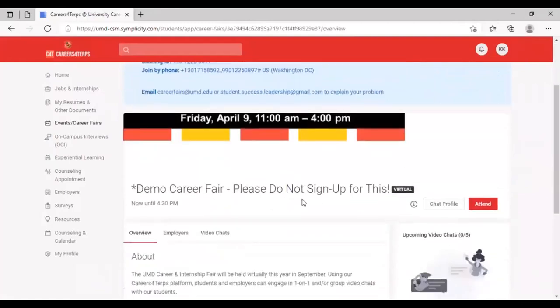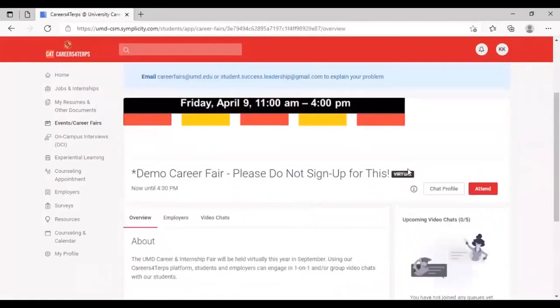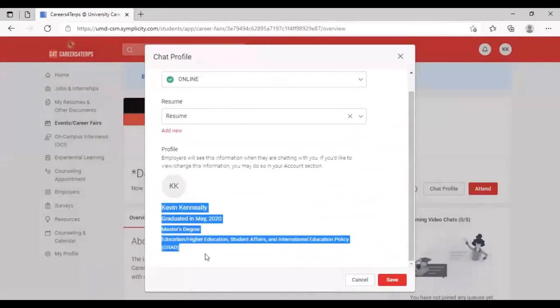So this is what the career fair will look like when you arrive. The first thing you're going to want to do is click this attend button. You'll be able to say that you're online. You can add your resume, so that you can upload multiple resumes and select which resume you would like to share with employers on Careers for Terps. And then it will also show your profile.